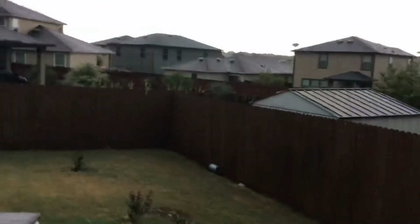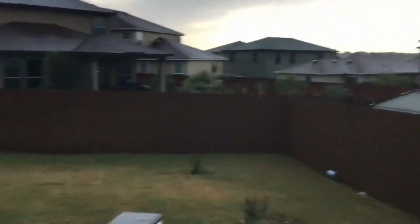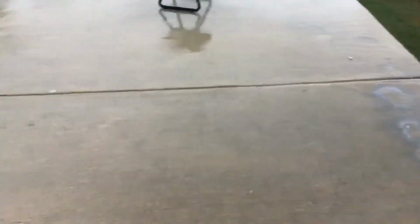You're actually up on a hill, so you can see the skyline a little bit. Painted fence, patio slab. Cover needs to be added, but the yard is good.